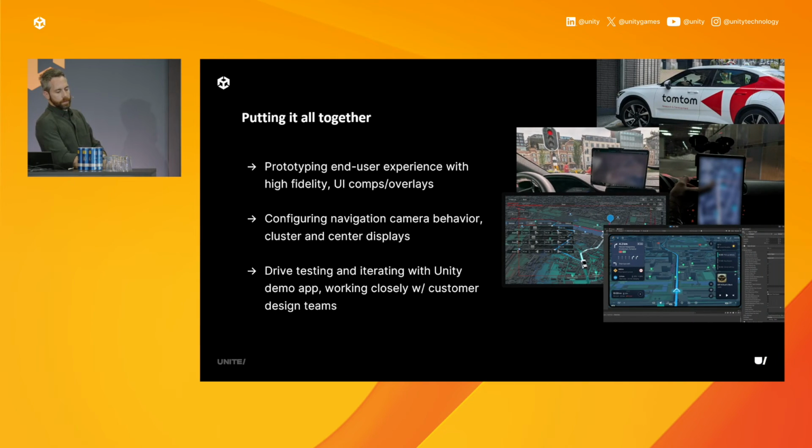So what does it mean? It means we could take those styles for a spin. When you have an automotive customer, you can't just look at the style standalone in the editor or on your nice Retina display. Somebody's going to be driving with this. So it's really important to take it out on the road, and that's what we do.